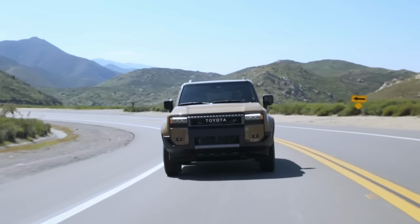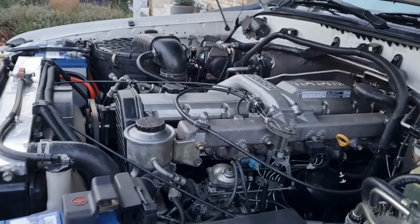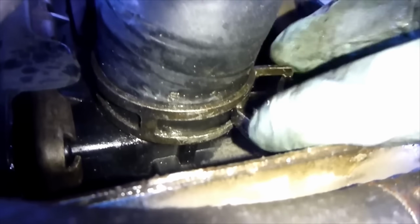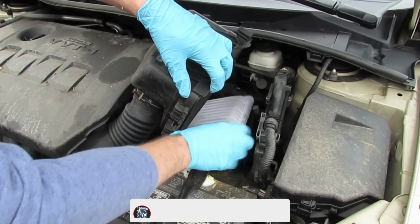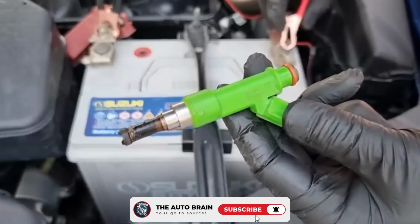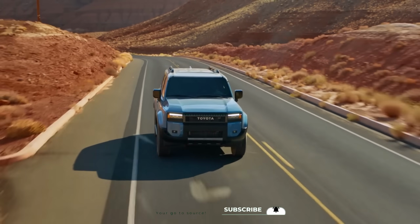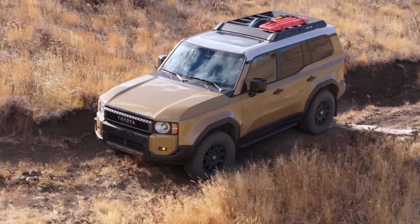Did you know that 75% of engine performance issues are linked to simple maintenance tasks that most drivers ignore? That's right. Things like dirty air filters, clogged fuel injectors, or carbon buildup could be quietly stealing your car's power and fuel efficiency without you even knowing it.